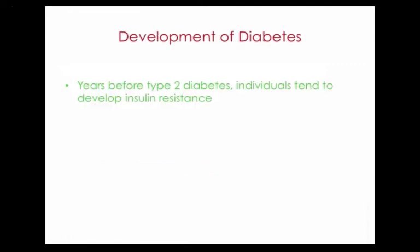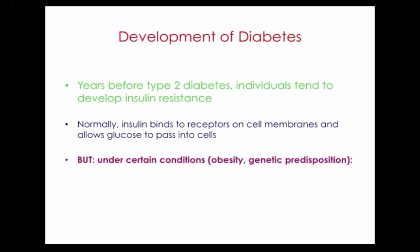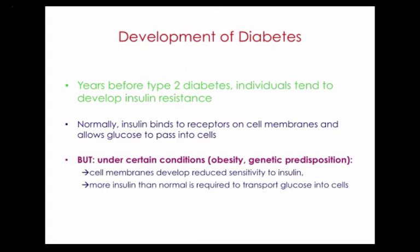Years before type 2 diabetes is diagnosed, there are certain conditions that begin to develop, and one of these conditions is called insulin resistance. Normally, insulin binds to receptors on the cell membrane and allows glucose to pass into the cells. But under certain conditions, this can be obesity or a genetic predisposition, the membranes develop a reduced sensitivity to insulin. The glucose is not able to get into the cell with what used to be considered normal amounts of insulin production. So more insulin needs to be produced in order to transport glucose into the cells.